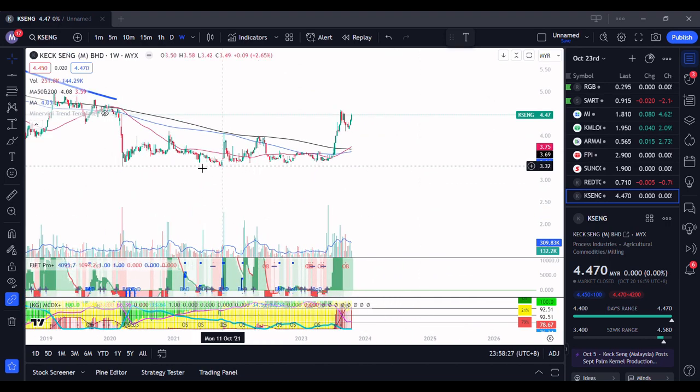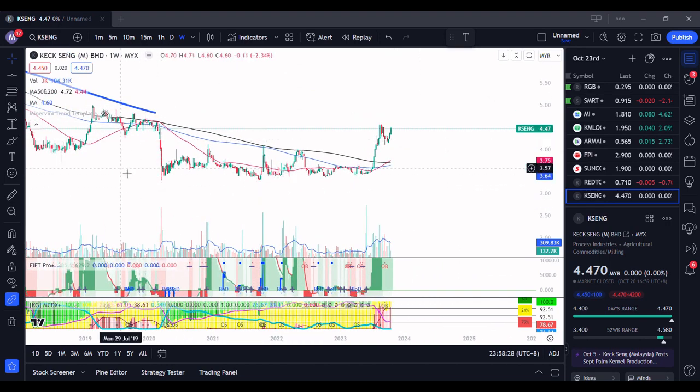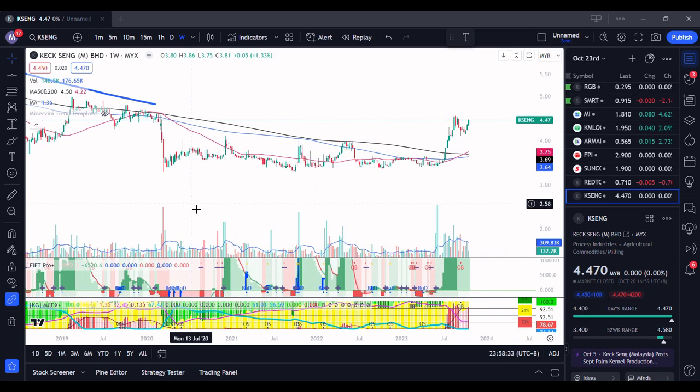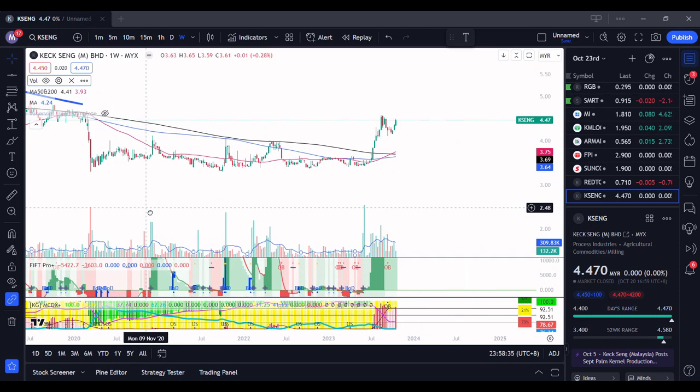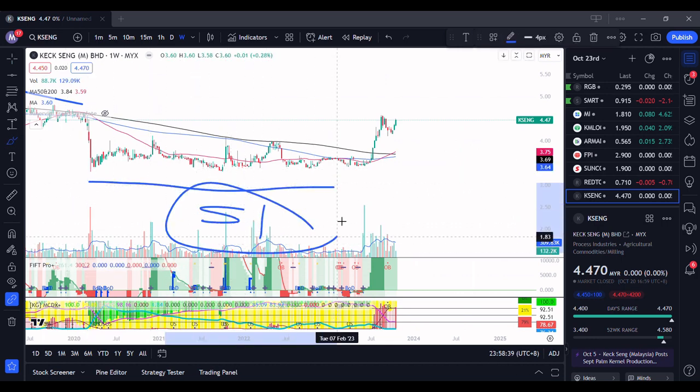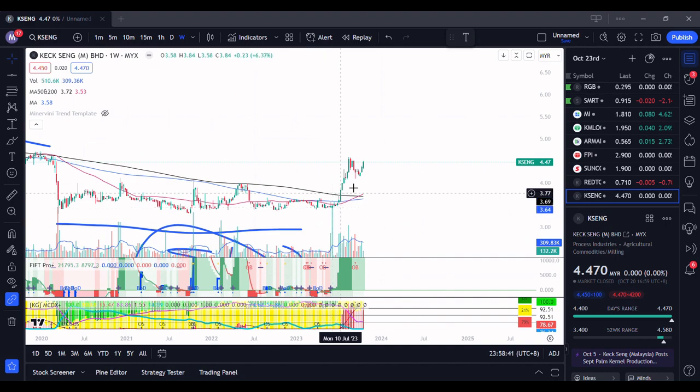Subsequently it came to about here. You can see here it's not bad already. It's re-challenging the moving averages. Then it came down, and for me, I see this area as a stage 1 now. And now it has decided to break out.